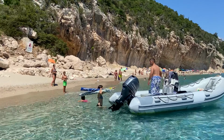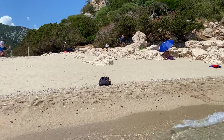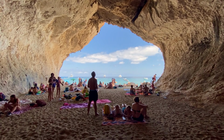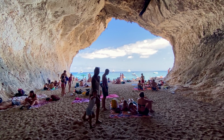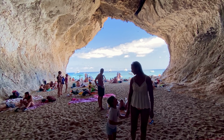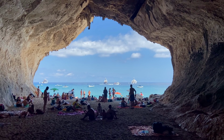And here we are visiting the famous CALA DI LUNA beach. I will say again that this beach is one of the most beautiful beaches of Sardinia. And here you see these beautiful caves, which blew my mind when I saw them. It was so, so beautiful.